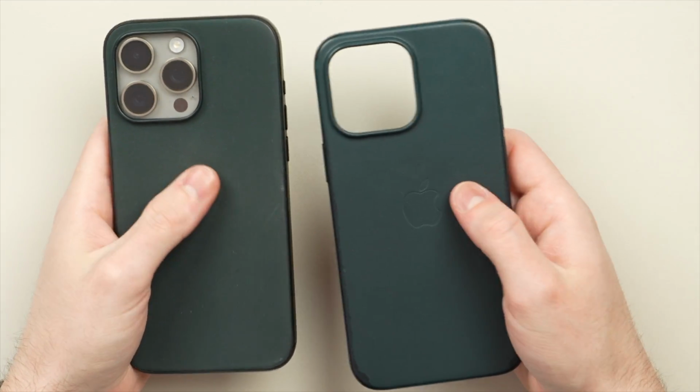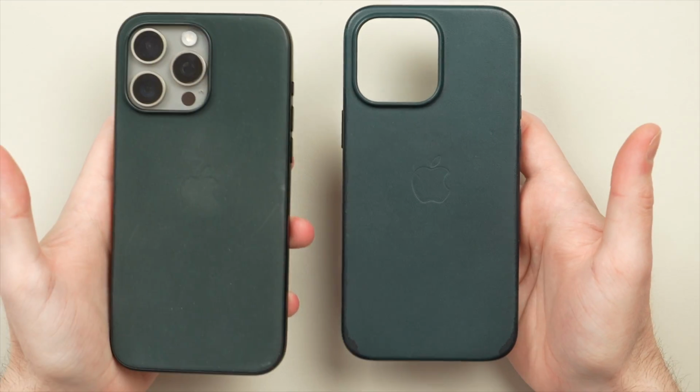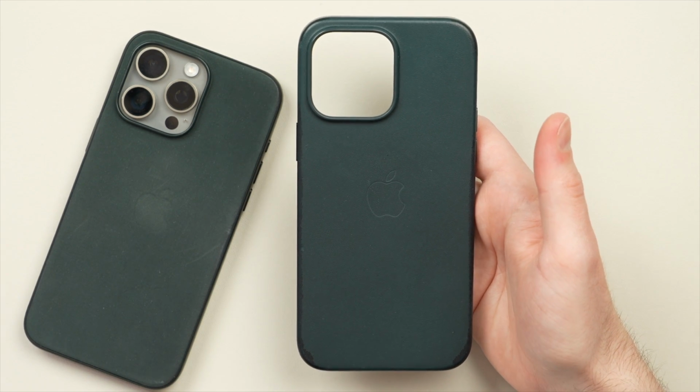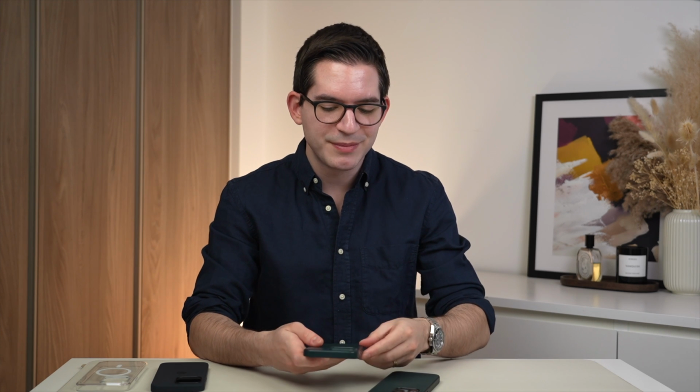14 Pro Max, and as you can see, I kind of had a bit of a green phase going on at the time, but like many, I really loved Apple's leather case. I used them on my iPhones for many years. They really have this nice premium feel in the hand, and they hold up well, and to me, it is a real shame to see Apple discontinue their leather cases.